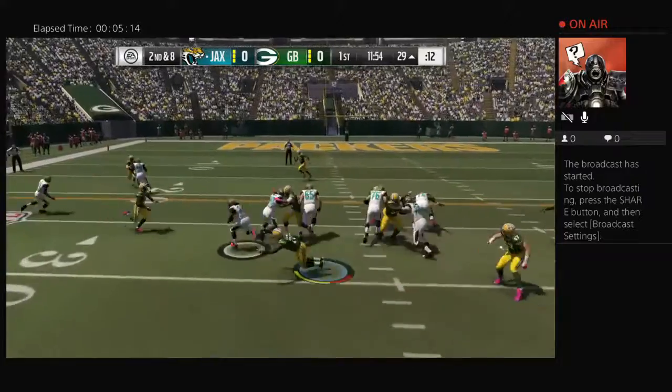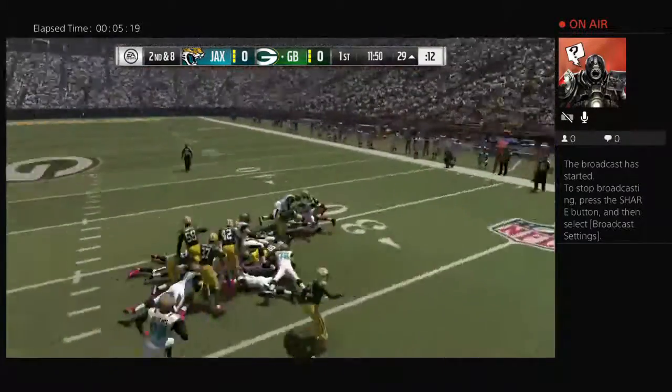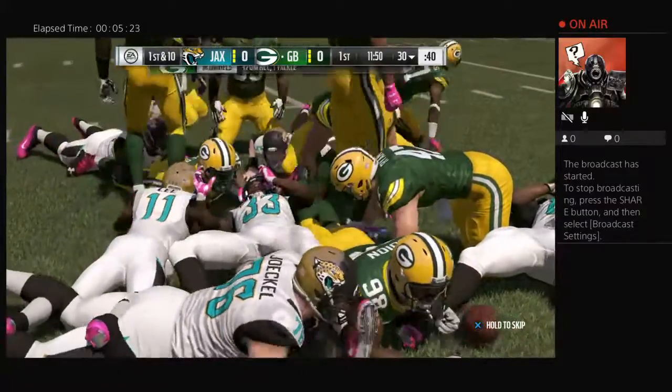They stay on the ground. Ivory again. Chris Ivory loses the football. And the Packers pick it up. And his guys will take over at the 30-yard line.